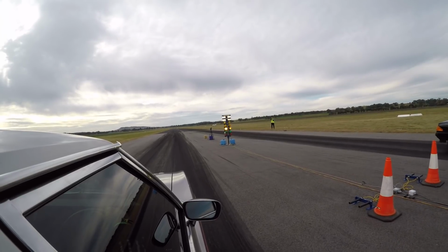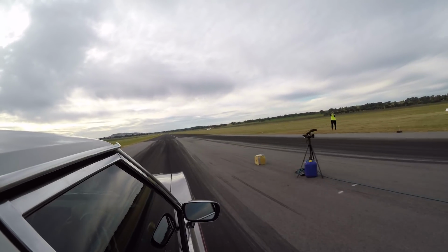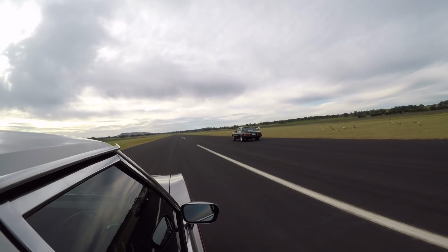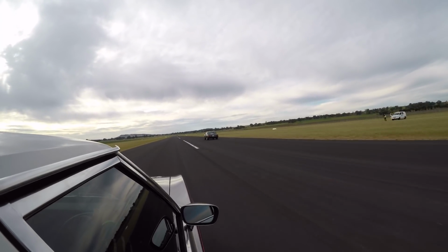Tate bumps it in, lights go down, green, great reaction time, but the Barra is able to use that power better over the first half of the track and plenty of top end power then to pull away.